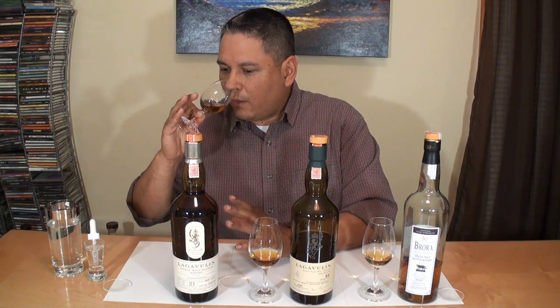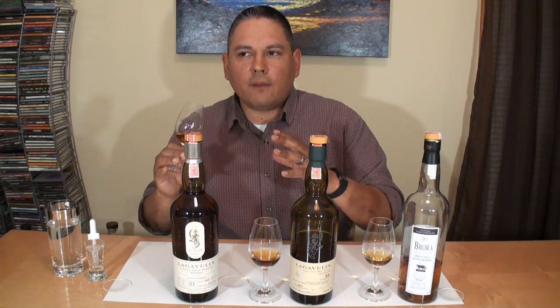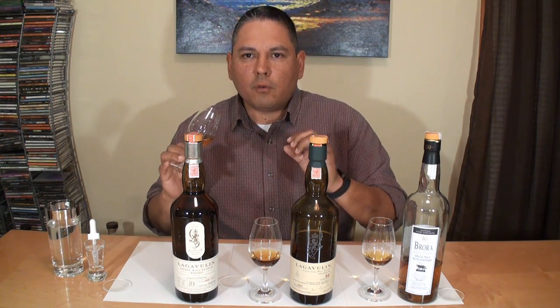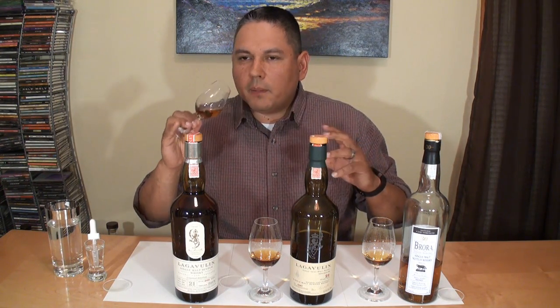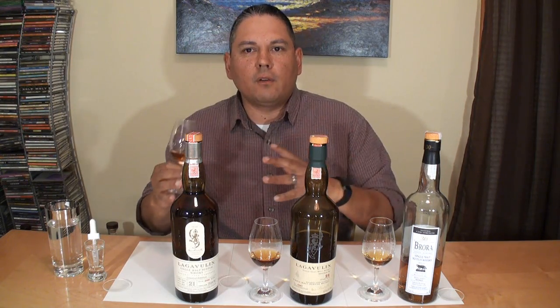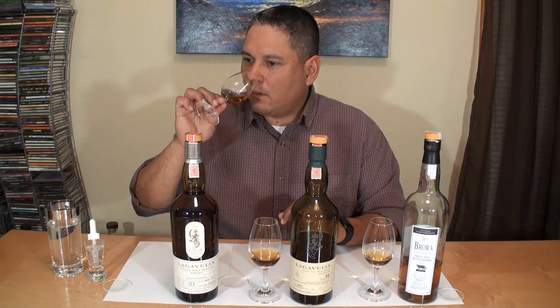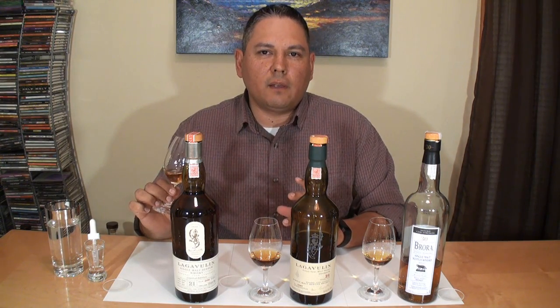Whereas over here, you do get the campfire, you do get a little bit of that smoked brininess coming through. But the plums, almost a grappa feel, some grapes in here as well. I feel like almost they're taking the lead role.